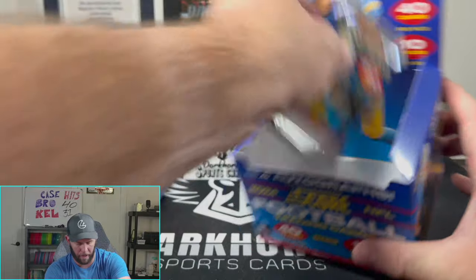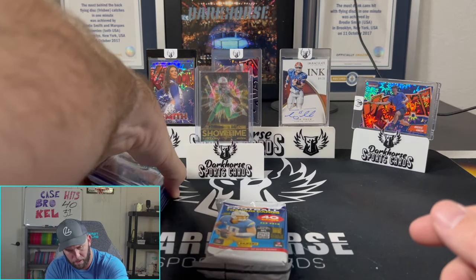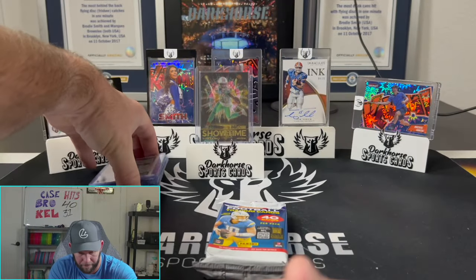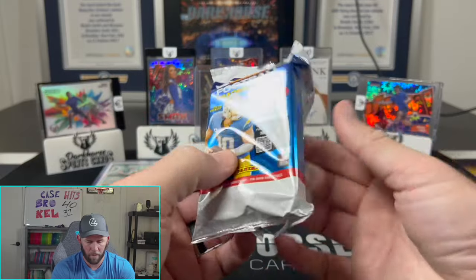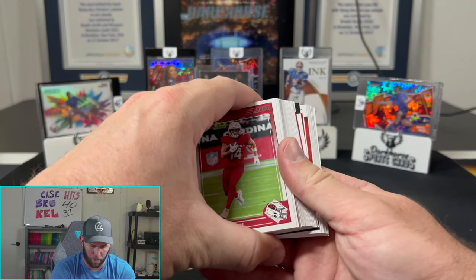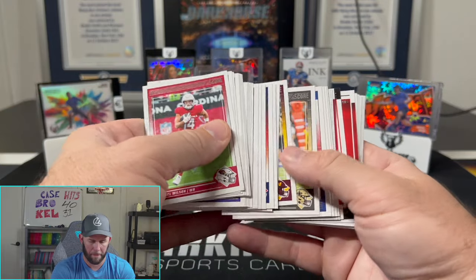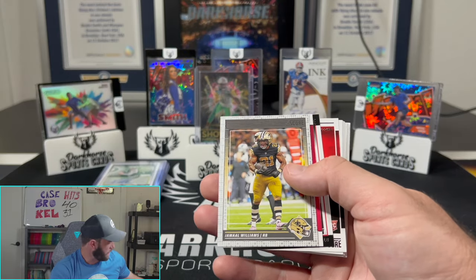All right, we have made it to our final pack. I can't remember if we pulled three autos. I think we pulled three autos. We got the Testaverde, the Dunze, and okay, so we should have an auto in here. We should have an auto. Maybe we get another redemption. I think this auto is going to be bad. If I had to guess, I'm going to go a bad rookie. Yeah, it's a Tennessee Titan rookie, probably offensive lineman. That would be my guess.